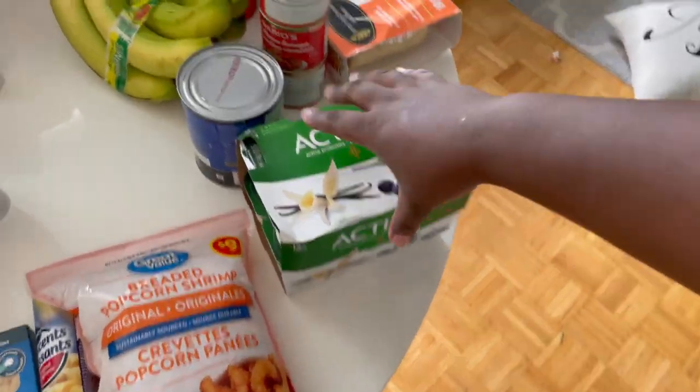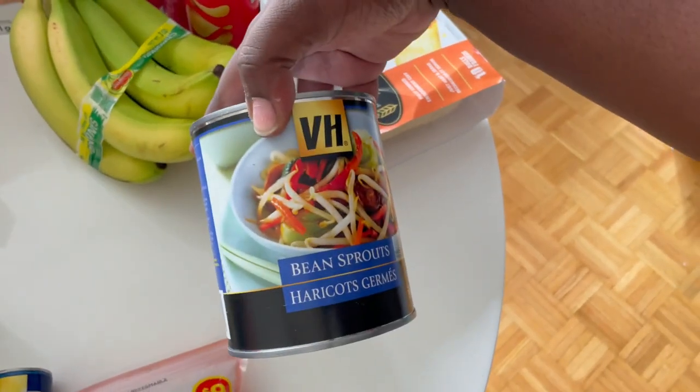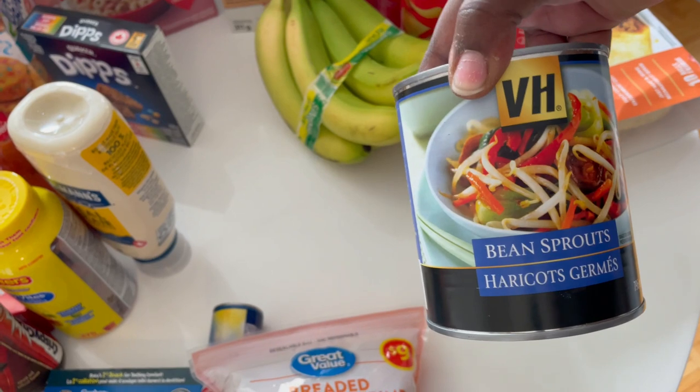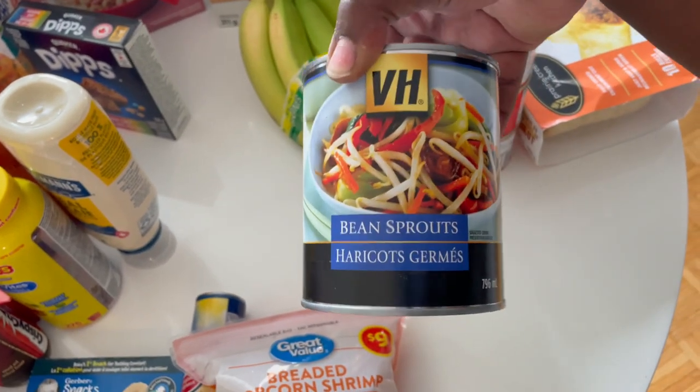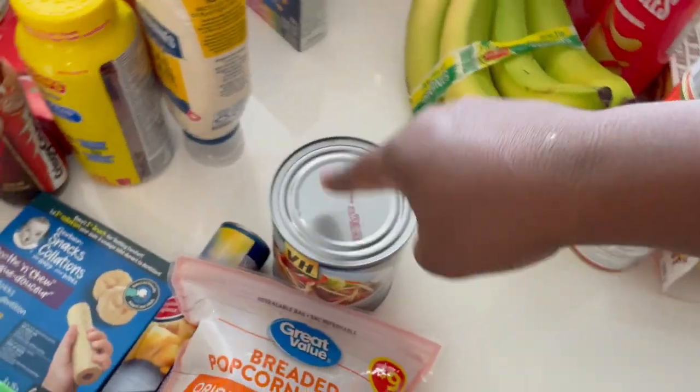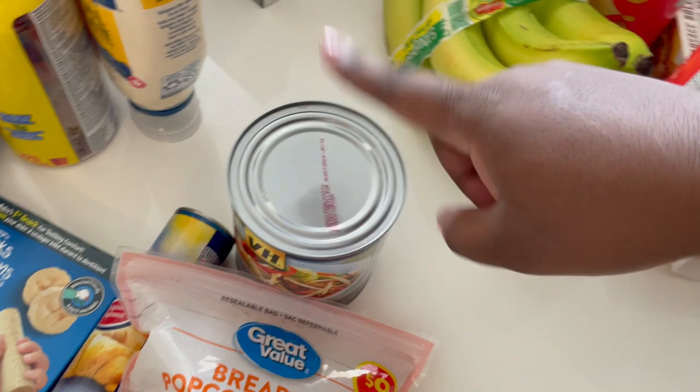We got Kadeem yogurts. He takes these to work in his lunch. I picked up these bean sprouts. Usually you buy fresh bean sprouts, but I wanted them in the can just because I wanted them to last me longer, because I'm not sure what I wanted them for yet, but I know I'll be using them this week, probably my cabbage and saltfish that I'm gonna make for myself.